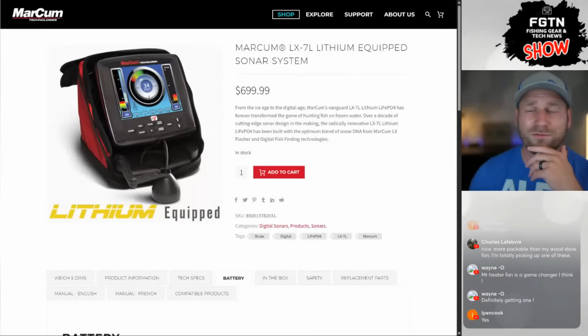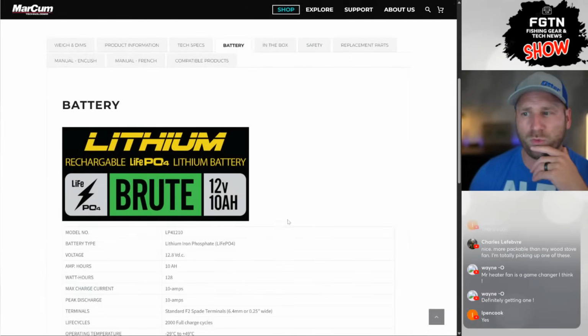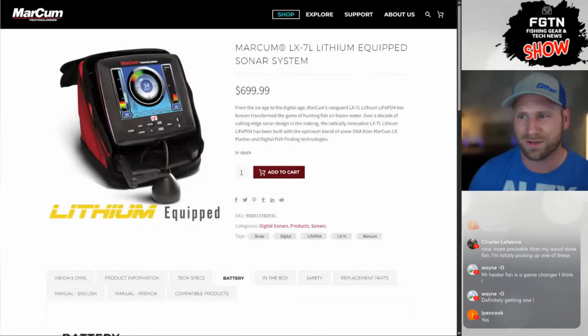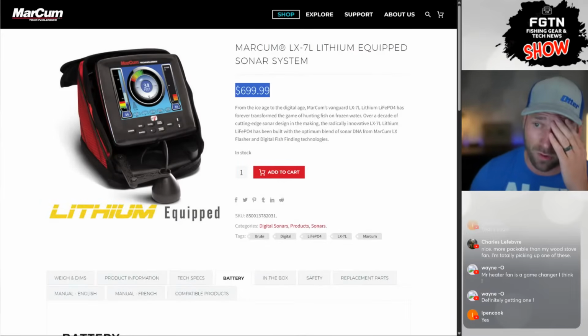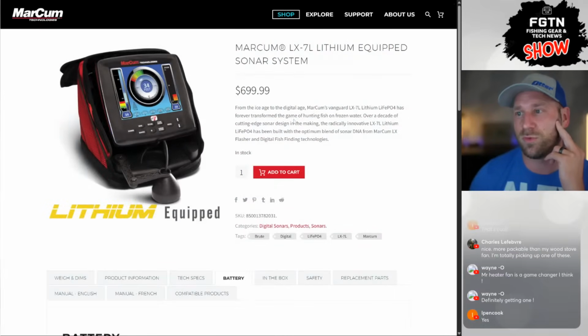So we can flip over to Marcum's website here. Here's that same one. We can see a little bit of a different image here on the screen. This is the old one. We can see that it's the Brute battery. It literally says it right here on the screen. This is the one that's available right now. And they've actually got it listed for $699.99 for the old one. So maybe L&M just has the old one on sale to bring it down to $449. Potentially that's it. I don't know. I don't know what to tell you.